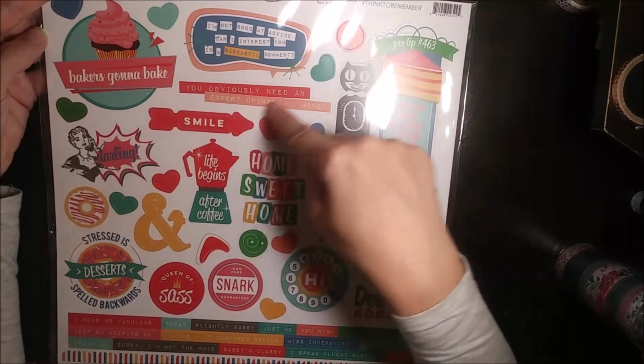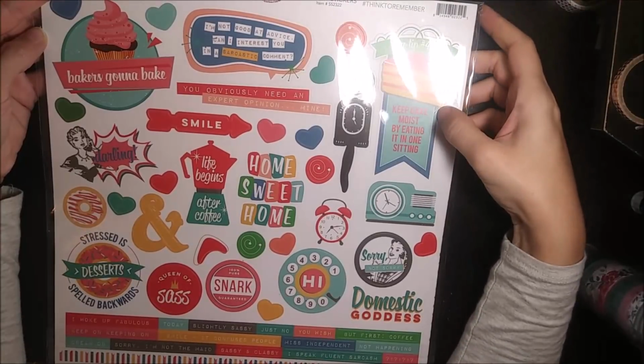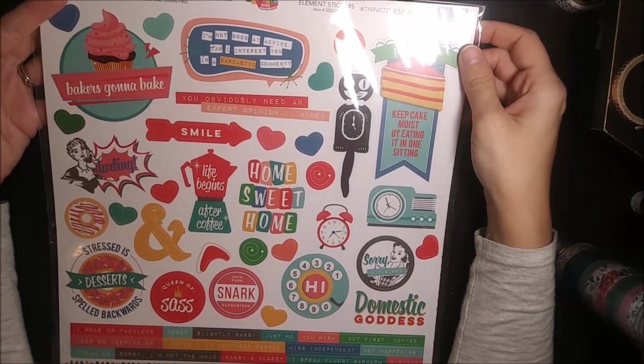So, you obviously need an expert opinion. Mine. Yes. Keep cake moist by eating it in one sitting. Like, I love it. It's just so cute.